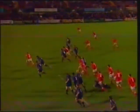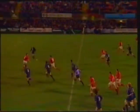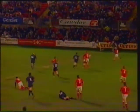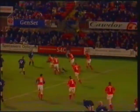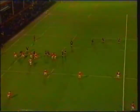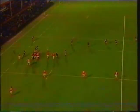But have a look at this again. Look at the angle from Stephen Jones. Up the middle, and a great pass. And it's just about keeping the ball alive here. Matthew, little show of the ball, little feint. And then there's Easterby just to plough over. The Easterby brothers seem pretty important, don't they?